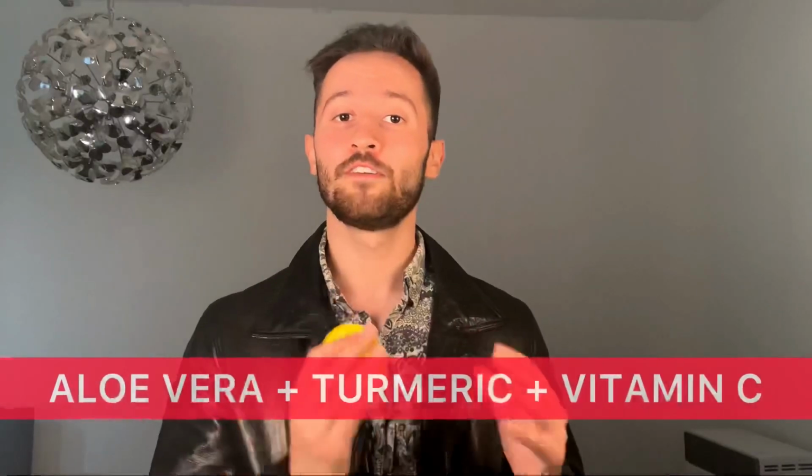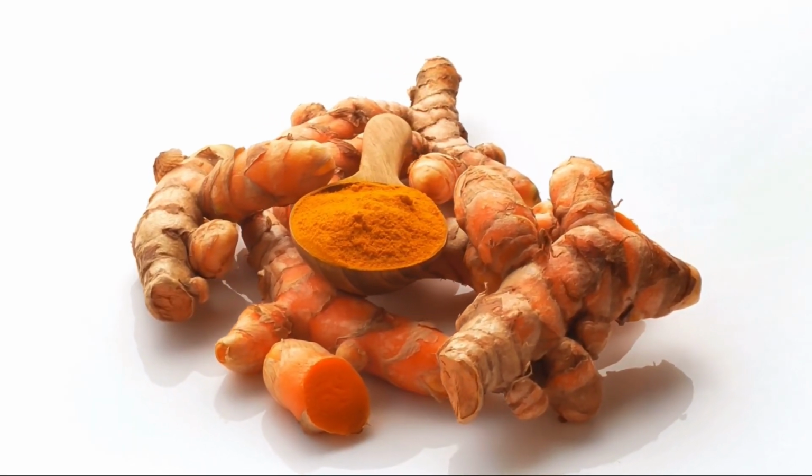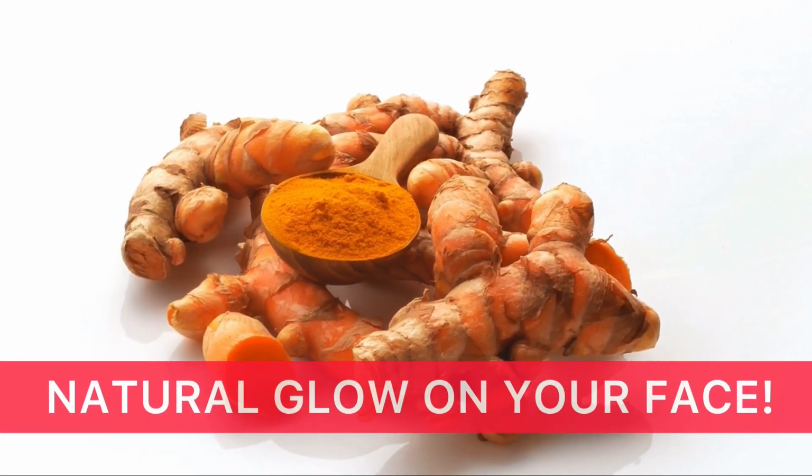This vitamin C mask contains natural, certified organic ingredients, like for example aloe vera, turmeric plus vitamin C, which in combination will help you with a lot of skin problems. For example, it is perfectly made to fight acne scars and dark spots in your face due to the brightening effect of vitamin C. Besides that, aloe vera will moisturize your skin and turmeric will help you to fight and prevent pimples. And besides that, the combination of turmeric plus vitamin C will also establish a natural glow on your face.